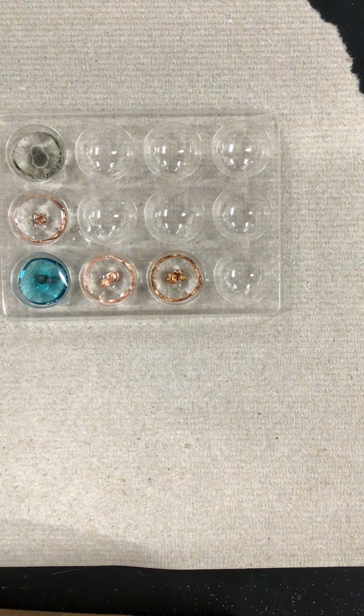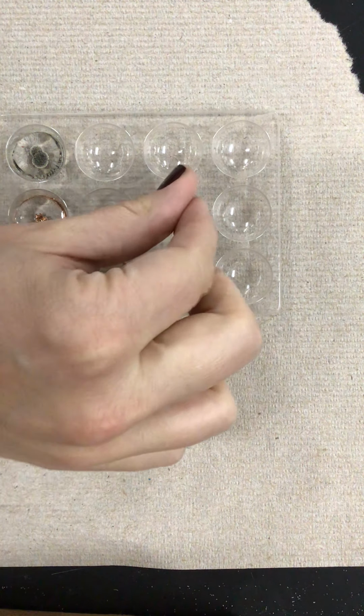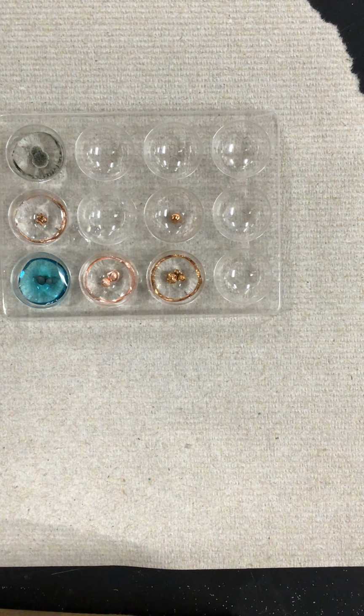Let me put a piece of copper in a reaction well just so we can see what it looked like before. That way we can compare the before and the after.